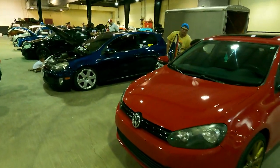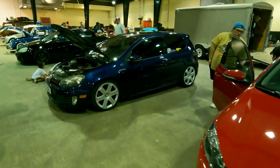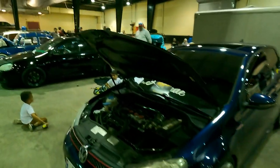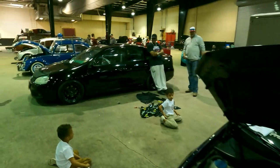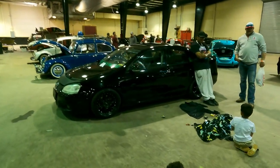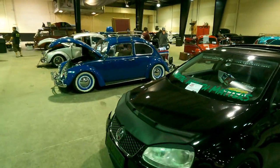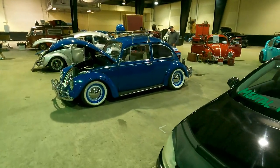These are the cars that arrived late. So they're way, way, way in the back. Mark 6 GTI there. That is a nice restoration right there.